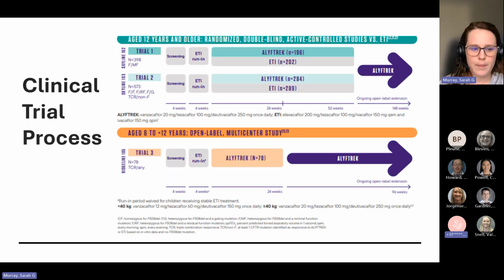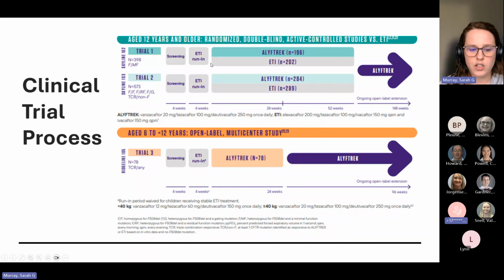So this is a super busy diagram, but I do think it's important to review when we're considering who is eligible for Alyftrek. So just to orient you to the slide, at the top in teal, we have our phase 3 clinical trials for our patients that are age 12 and older. And so these are called the Skyline trials, Skyline 102 and 103. Patients were initially screened for eligibility, and they were excluded if they had a history of hepatic cirrhosis, lung infections that were secondary to Burkholderia or Mycobacterium abscessus, transplant, or if they had a history of intolerance or interruption of Trikafta therapy. And then once screened, all eligible patients went through a Trikafta run-in period.